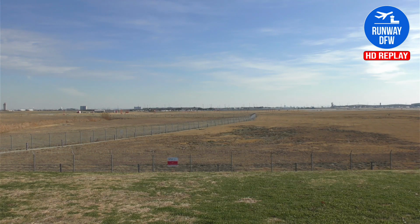Let's see. Checking out the radar. It's looking a little quiet.